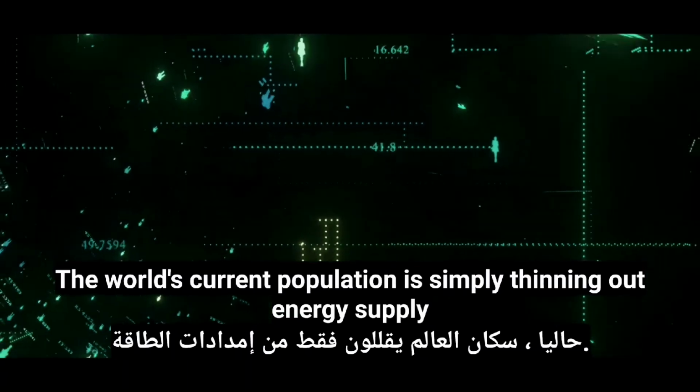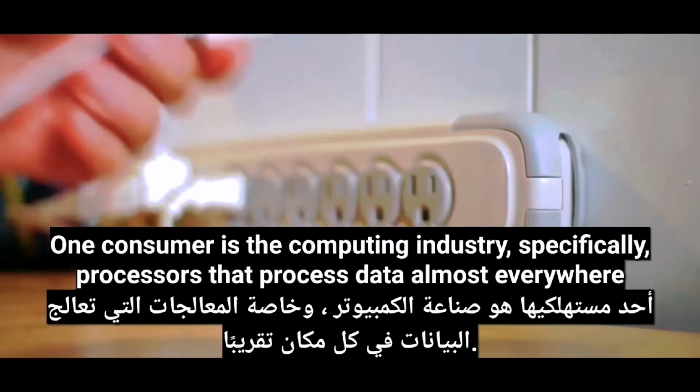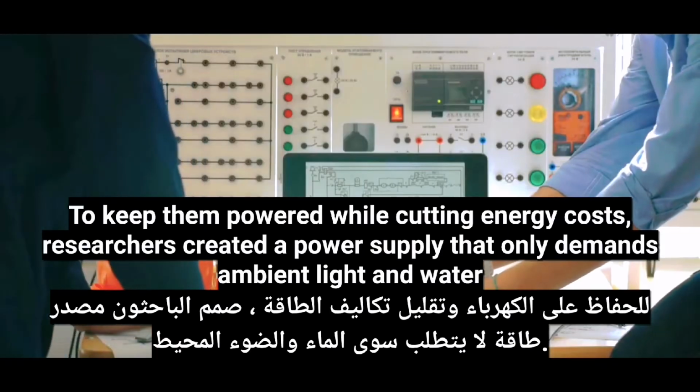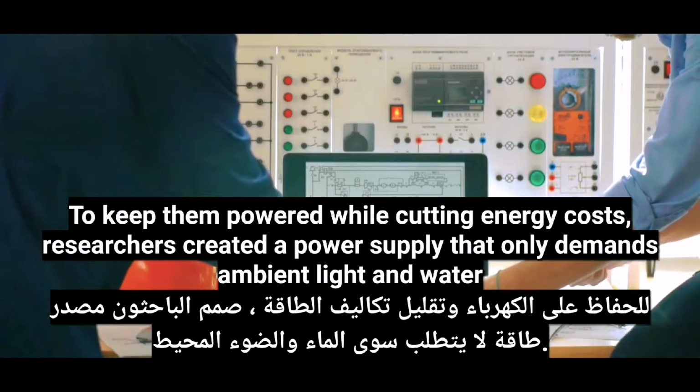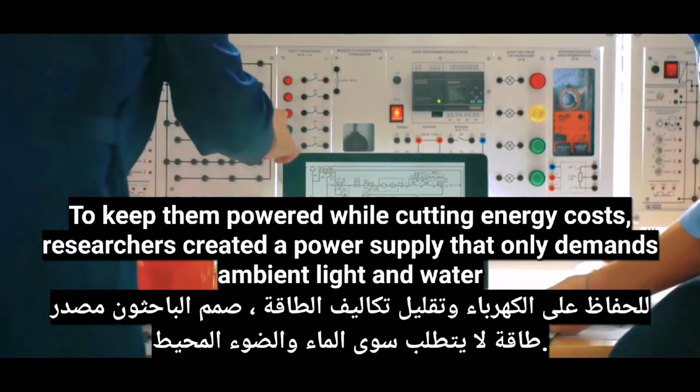The world's current population is simply thinning out energy supply. One consumer is the computing industry, specifically processors that process data almost everywhere. To keep them powered while cutting energy costs, researchers created a power supply that only demands ambient light and water.